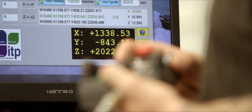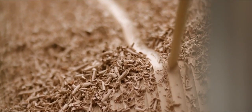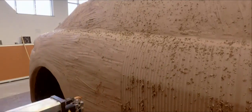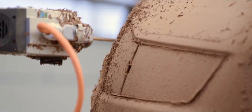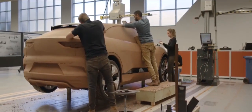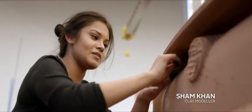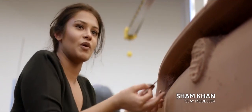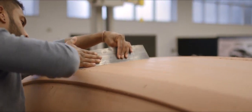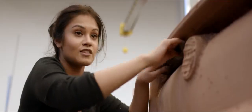The drill bit follows a pre-programmed route, shaping the car with utmost precision. Well, from start to finish, with rough cuts and finish cuts, we could probably do a full car in about 5 days. I feel like it's an important moment because it's the birth of something, really, isn't it? But nothing can replace human skills when it comes to shaping the clay. The human element to it is massively important because without that love and care that you put into a model, it wouldn't be the same. You're sculpting a car, you're using clay and you're using tools to make something come alive. It is a sculpture in a sense.